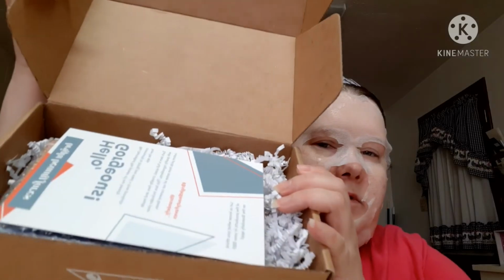I got my Brandify box, the Bright Beauty faves that everyone has been getting. I think it's kind of neat that you choose your own stuff. That way you know you'll be happy with what you pick. So, there's what it looks like.